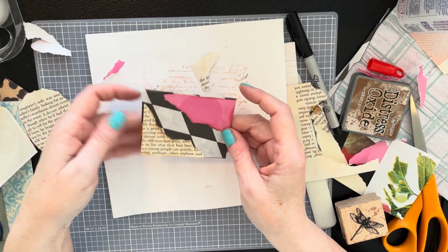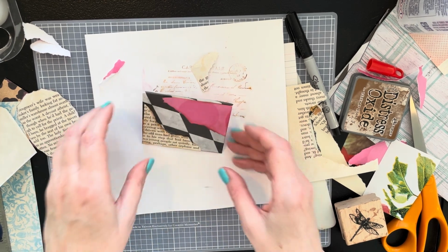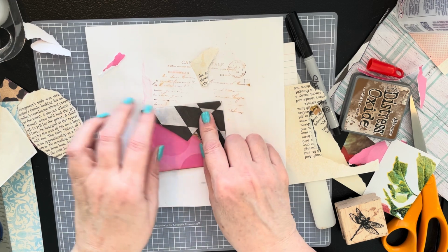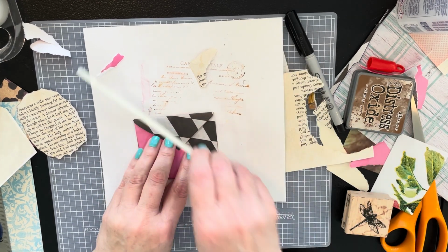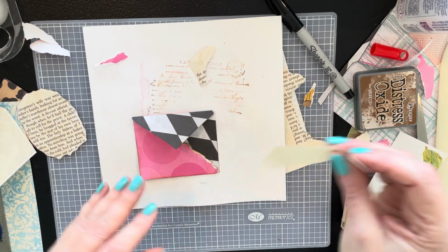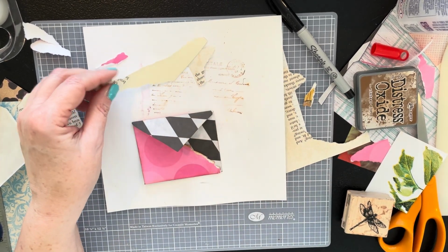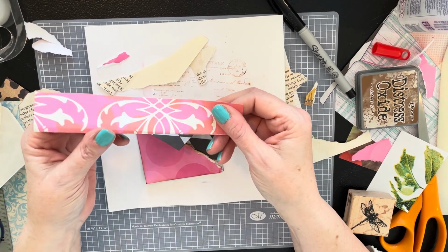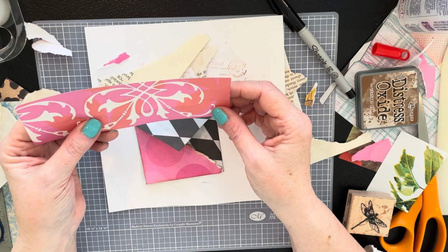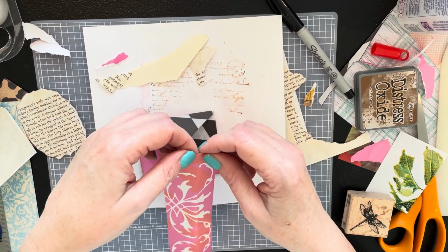Okay, so now, what else are we gonna do? I mean, we're not done yet. I think we do need maybe a little sticker or something. I kind of like the back the way it is. And we can do maybe a little piece of something on here. What else do we have? What's this? This is more pink and it's got a little design on it. That's kind of cute. You can just do a little ruffly edge on that.